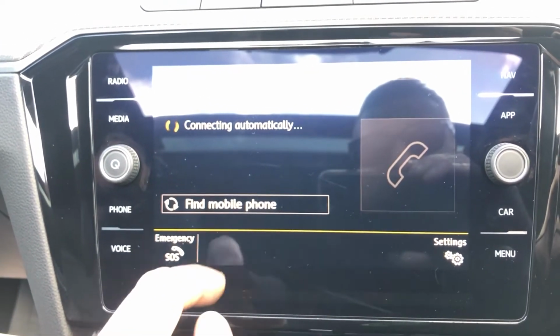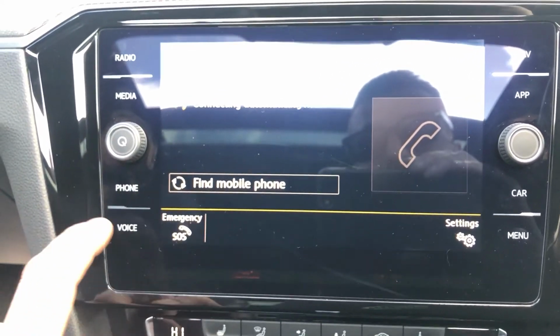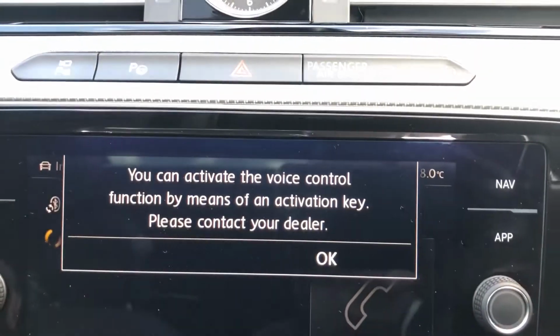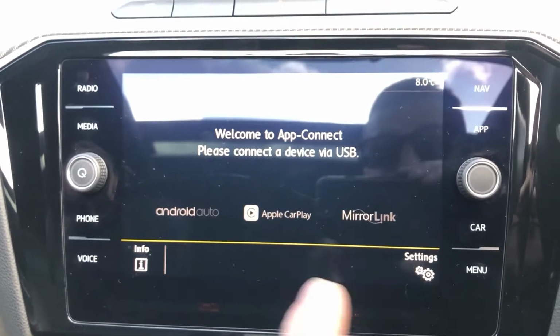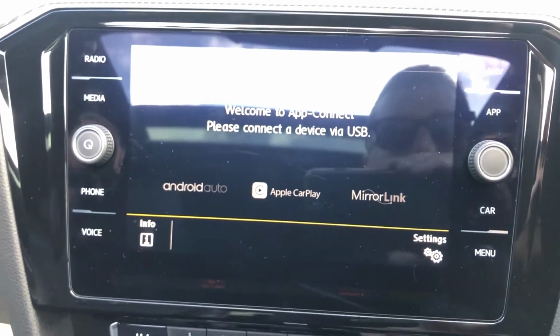If you click on the phone, it's really easy. You click on Find Mobile Phone and you connect directly to the phone that you want. You've got voice control, but you would need to activate that, as it says there, by means of an activation key from your local dealer. You would also have on here the app, so you've got Android Auto, Apple CarPlay and MirrorLink, which is part of the App Connect.